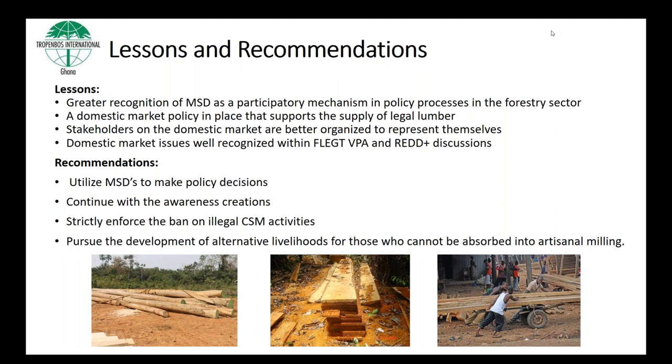And one of the key lessons is that when you bring stakeholders together and they have the same or common understanding, they will be able to develop very useful policies and laws that are owned by all these stakeholders, rather than them seeing it as coming from either the law enforcers or from the other side of the table. But once they do it together, they own it together.